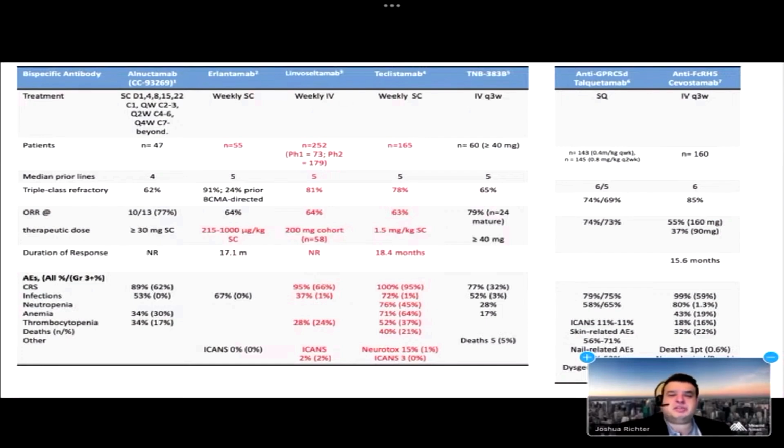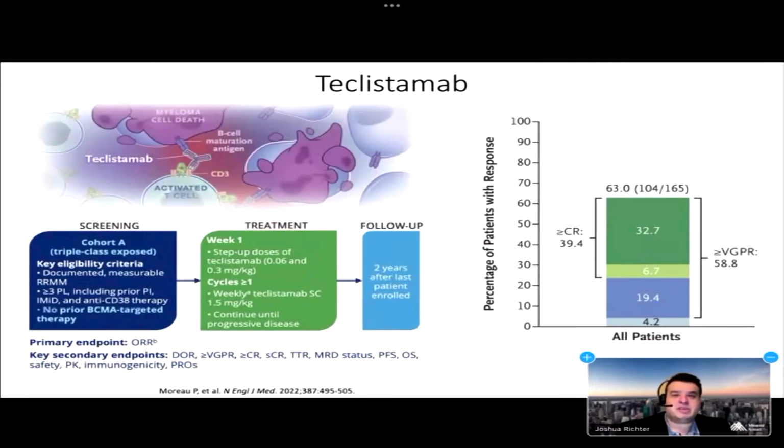GPRC5D, CD3 antibodies noted as talquetamab, which was approved in the recent year, and again has response rates of between 60 and 80%, and we'll go through some of that data granularly. And in my mind, one of the most exciting bispecifics that is still under trial, additional data to be presented at this year's ASH meeting, and hopefully approval, hopefully by 2026, will be cevostamab, the anti-FCRH5 bispecific antibody.